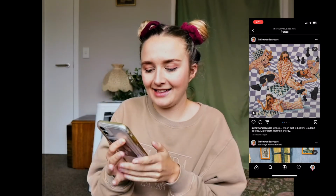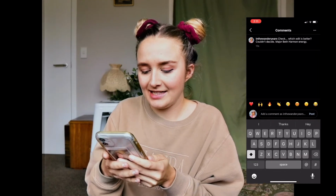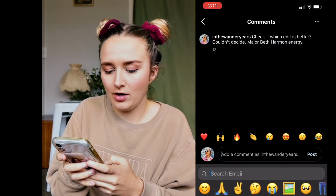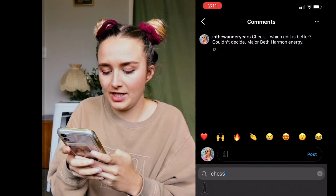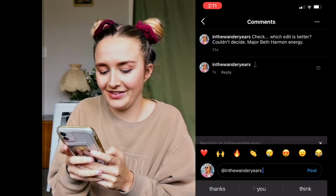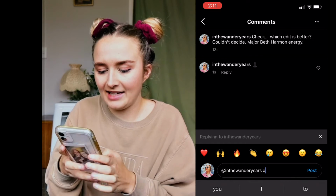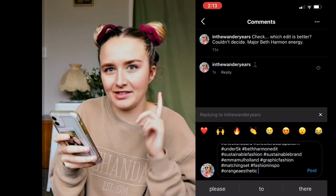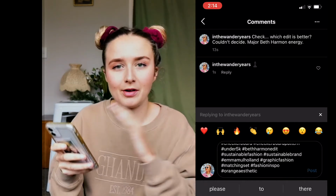So I've posted it, and then the next thing that I normally do is I will put in hashtags and stuff. So I'll go to my comments, I'll put a random emoji. Let's say a chest piece if I can find one. And then in the replies, I will add in hashtags. So I'll just go ahead and do that. All right, so I just post that underneath that as a reply, so people can't really see my hashtags as much. And now we'll see if anyone likes the post. And in the meantime, I will continue to edit the other videos and content and get back to you.